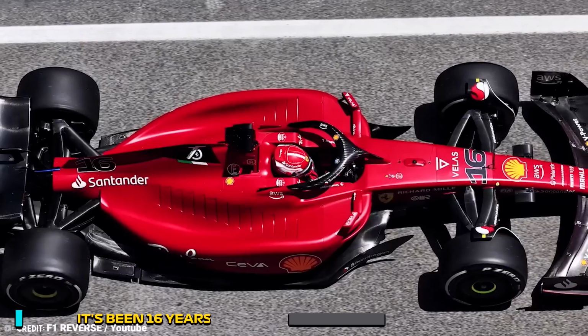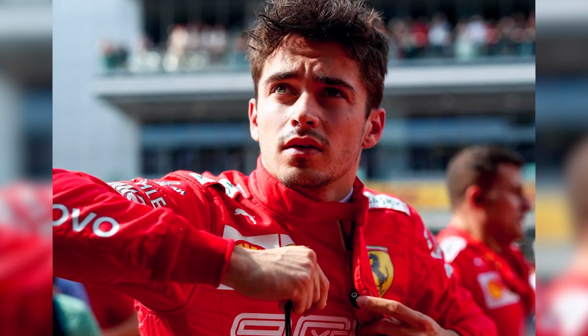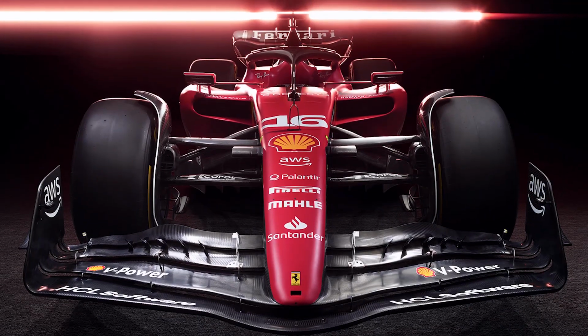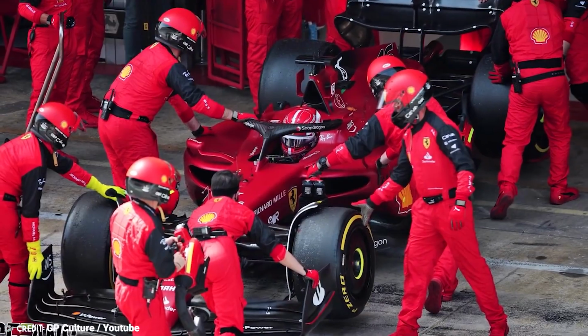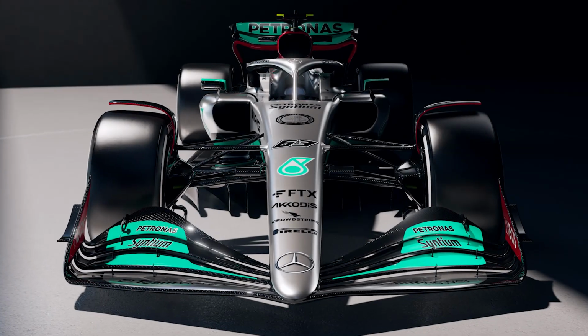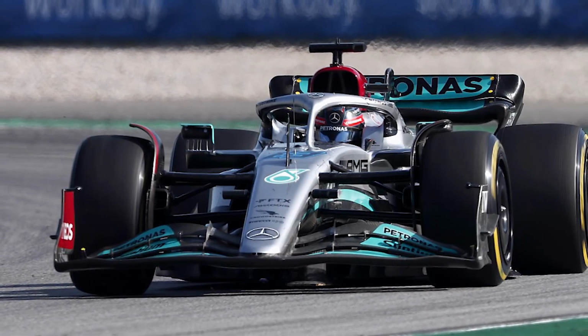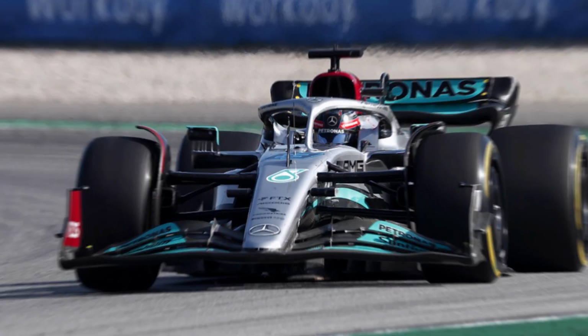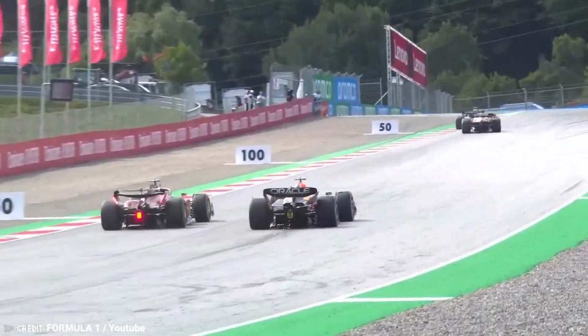Let's have a look. It's been 16 years since Ferrari last won a Drivers' Championship, and Charles Leclerc said the Scuderia's 2023 challenger will finally break the streak. When Ferrari showed off the SF23 for the first time in Maranello, people with sharp eyes noticed that it has slot gap generators that look like the ones Mercedes had to stop using last season. Mercedes used the design during practice for the Mexican Grand Prix, but they didn't commit to qualifying or the race in order to avoid possible protests.